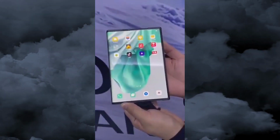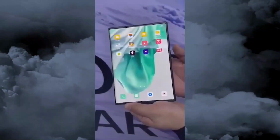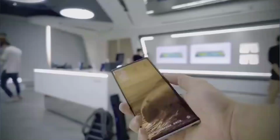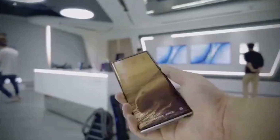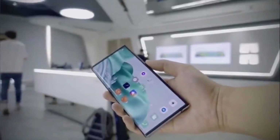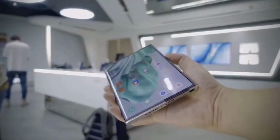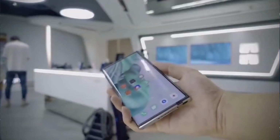So, Oppo unveils its rollable smartphone concept. Oppo is no stranger to shaking up the smartphone design status quo. Back in 2013, the Oppo N1 had a rotating camera, followed by the 2018 Find X, which got rid of the notch thanks to its slide-out cameras.